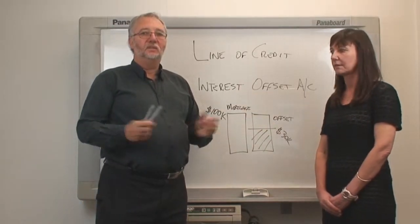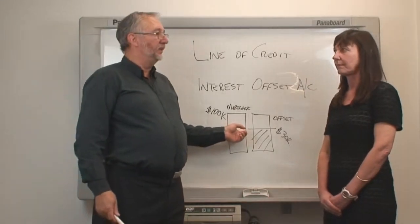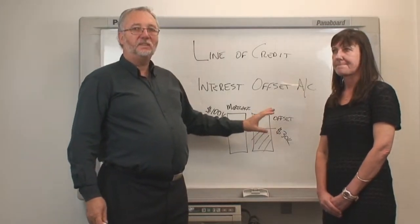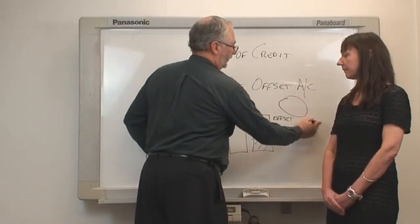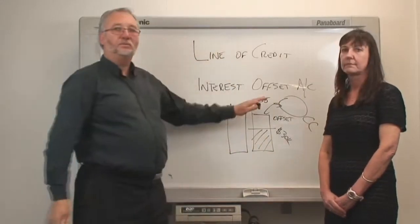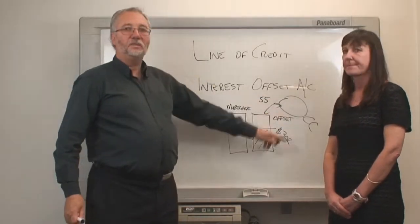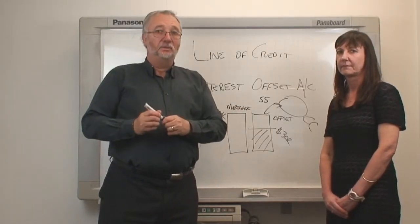Now, interest offset accounts are a very good way to pay off your mortgage much quicker than you should. Yes, right? If you've got a loan that you're paying off at 25 years worth of monthly payments, it takes 25 years to pay it off. If you're using your offset account, dumping every spare cent into your offset account, and then using your credit card and using what would normally be the normal 55-day sweep, where I don't pay any interest on my credit card, you can effectively turn a 25-year loan into 8 years. I have the spreadsheet to prove it.